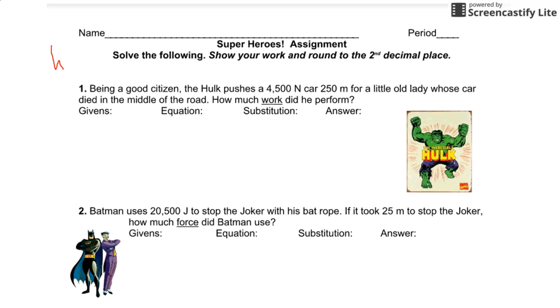First of all, work equals force times distance. Remember, when we put two numbers just right next to each other like that, it means times. Work equals force times distance. The other formula we're going to be using, mostly on the back, is that power equals work over time.